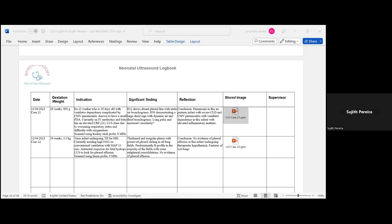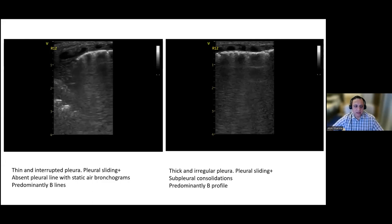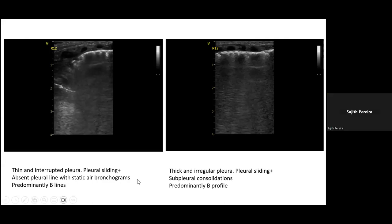So R1, R2, you can see. So Sujit, we can see a logbook. I can't see your presentation. Ah, okay. So what's not right? Let me see if I can share. What you might have to do is save the presentation to your desktop. And yeah, now I can. Can you see the presentation now? Yes, we can see the presentation. Okay. Sorry. No worries.